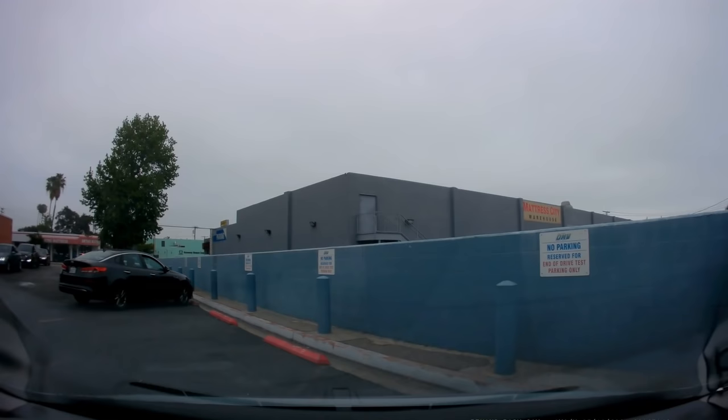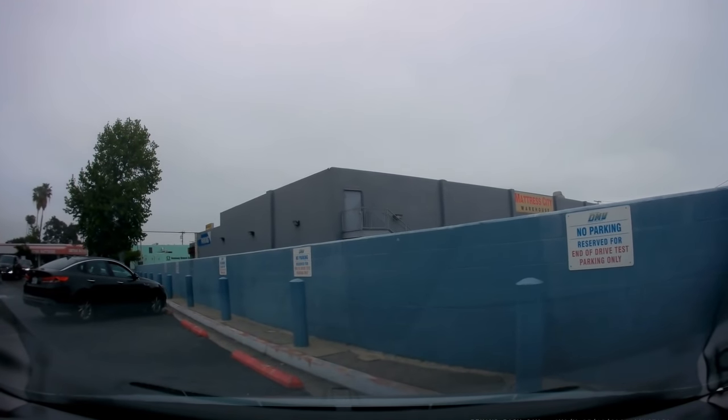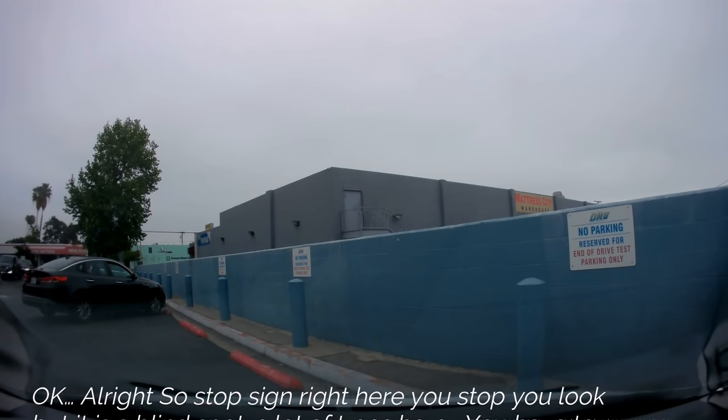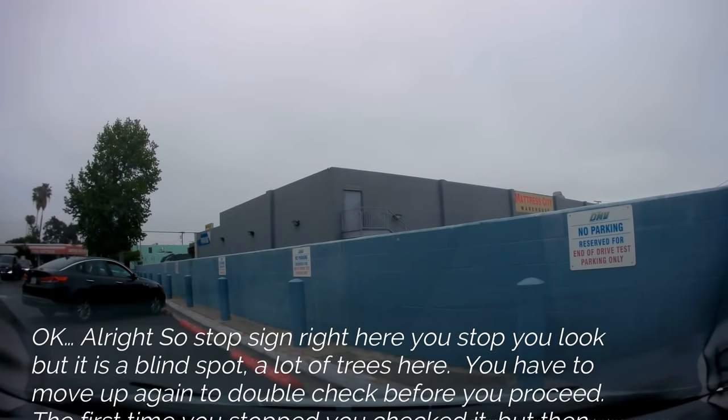Moving more forward. I'll tell you when to stop. Okay, that's better. Right. Your vehicle. Okay. Alright. So stop sign right here. You stop, you look. But it's a blind spot. Alright, there's a lot of trees here.